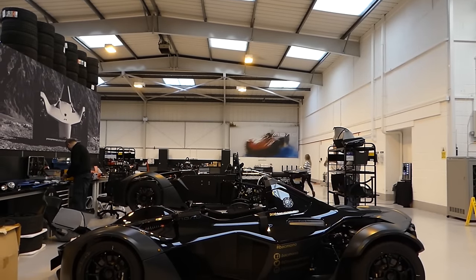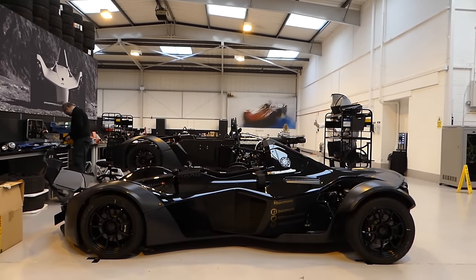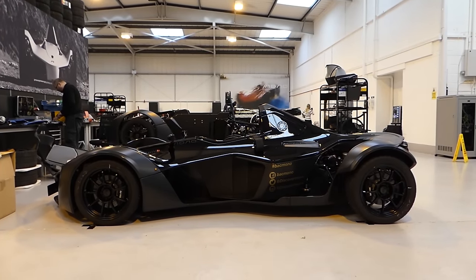Now we are heading back to the factory and the rain has stopped, which is ideal because I am going to have a go in one of these cars myself. I am going out in the first ever BAC Mono. It's got just under 300 brake horsepower and weighs around 600 kilos. So power to weight ratio is ridiculous.